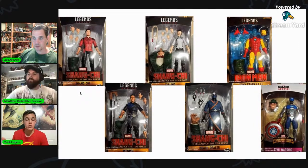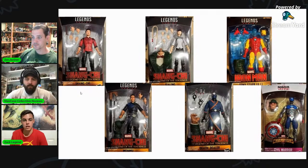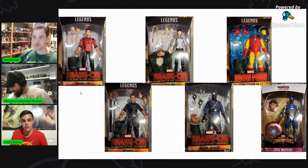Just looking at Death Dealer alone, that's a big leak, because we really didn't even know Death Dealer was going to be in the movie. My assumption was that Death Dealer was going to be a comic based figure in this wave. So the fact that he's MCU is very shocking.